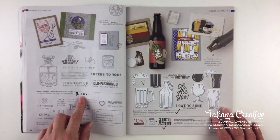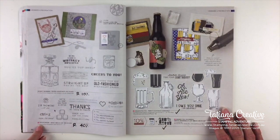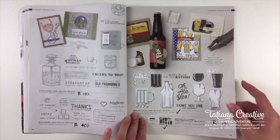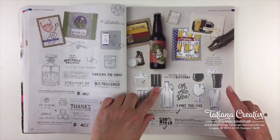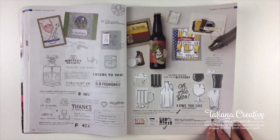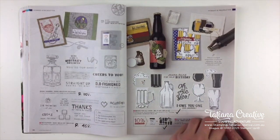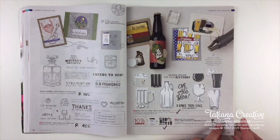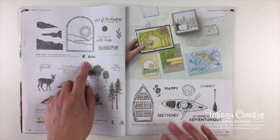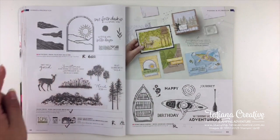Whiskey Business is retiring with 10% off. Tech Support is retiring with 40% off. The Brood for You is carrying over. So the stamp set and the dies will carry over. However, the bundle is retiring. So if you want to save 10% on buying both at the same time, grab that before the 2nd of May. Better Days is retiring with the 60% off.